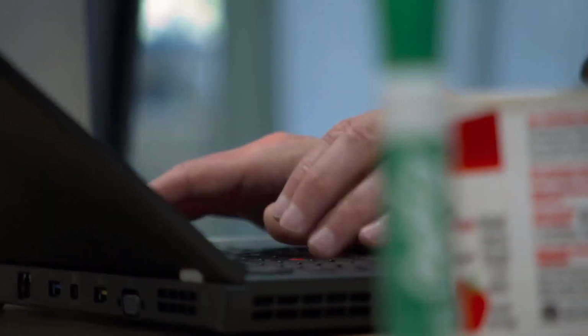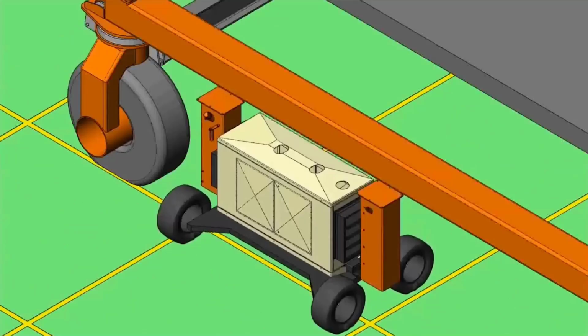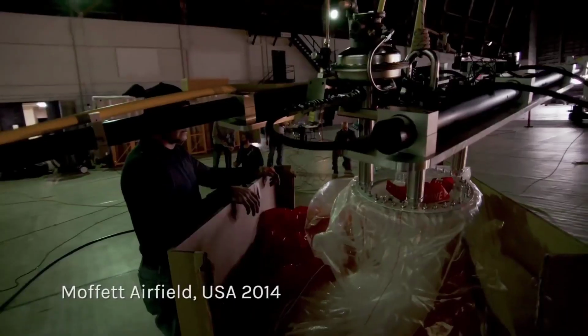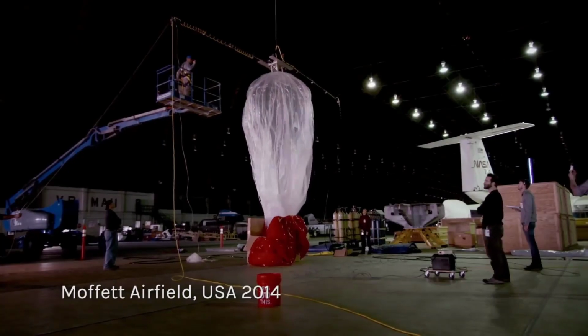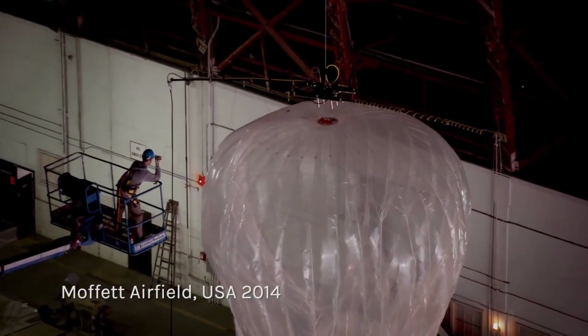We wanted to do something where we could launch one every 20 minutes. And so we needed to rethink how you would launch a balloon. We wanted to develop a launch system that would allow us to block the wind as much as possible, and it could launch balloons from a number of different remote locations and be nimble enough to deploy into a new area as we expanded the program.